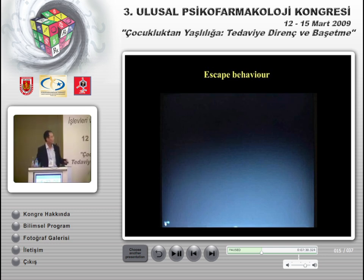This is of course a rat. This is a normal behavior of a rat in the open field. This behavior is called exploratory behavior, and the rat is connected with a wire to the stimulator, and then we leave the rat there for approximately 2 minutes for the rat to get used to the open field environment.